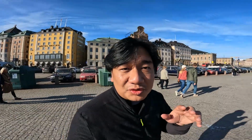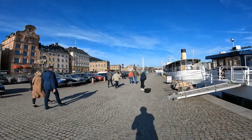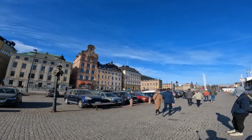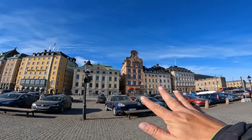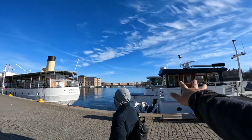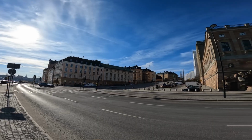If you guys don't have the chance to come by here anytime soon, which you really should if you have the opportunity, because it's absolutely gorgeous. Just gonna walk on. On this end, we have all the hotels, which is actually facing the riverfront, which is really nice.